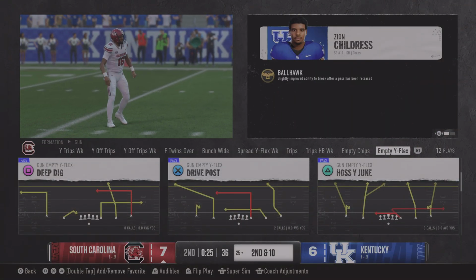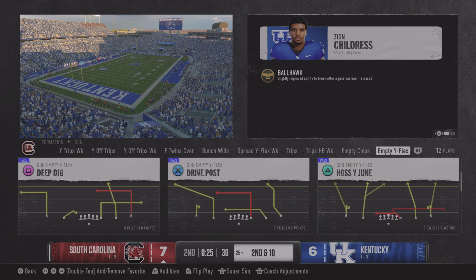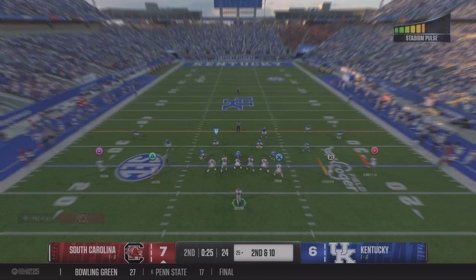Can't hold on. He had him right down the middle, and he flat dropped it. This defense has a lot of speed, especially in the secondary, and you saw that speed. That defender got to that receiver so quick, and because of the hit, incomplete pass.